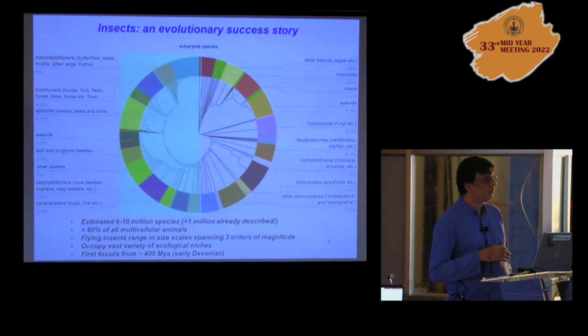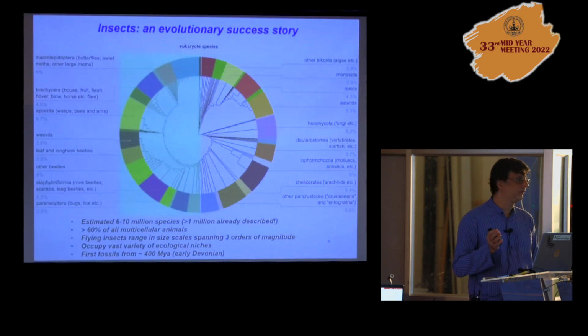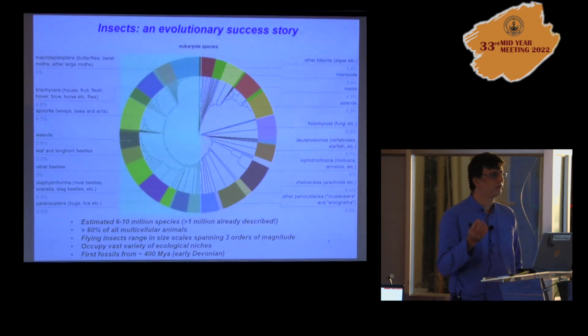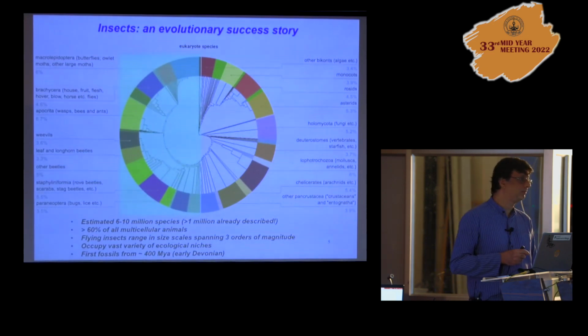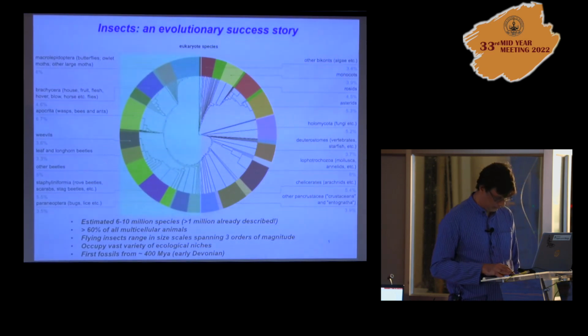They also occupy a vast variety of ecological niches. I think there's no part of the world where you won't find insects, and they are also very old. They've been around for at least 400 million years, and I suspect they'll be around longer than us.